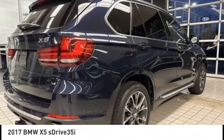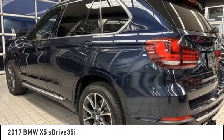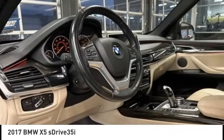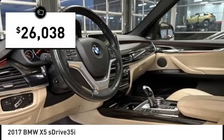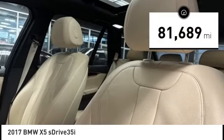Stop by and take a look at the 2017 X5. The BMW X5 is an award-winning performance, space, and efficiency vehicle and is priced below $30,000. This vehicle has less than 85,000 miles.